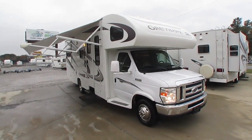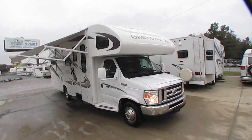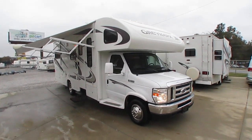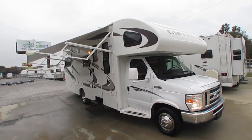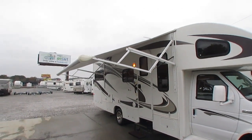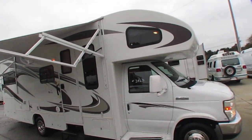Only 21,951 miles. Only got 238 hours on the generator. I've got everything on, everything running right now, folks. It's a nice little motorhome right here. To me, this is a great size, not too small, not too big, and heck, folks, that's an easy size to drive and park. Got the optional power awning. It's in great shape. Got the fiberglass exterior.